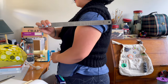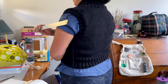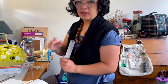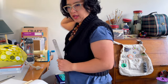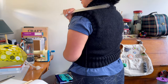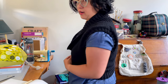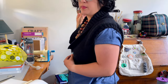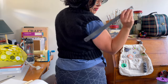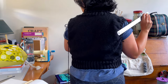And that's no surprise at all, because I picked up at a different rate than what the pattern recommended to try to fix the fabric gathering and bunching that was happening around the back. So on my back, it is lying a lot better. It is flatter and lying a lot better than it had been before I did that. You can see on this side as well that there's still some gathering.